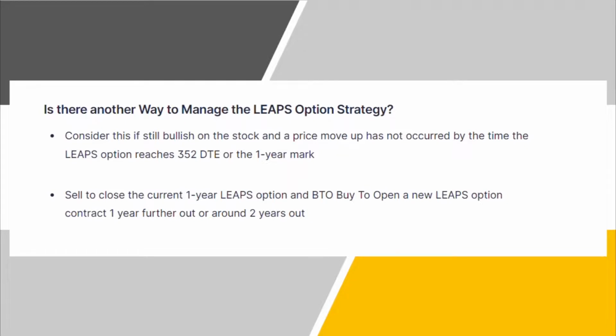If we're at 352 days, the extra cost to push the LEAPS option out and give yourself another full year is usually very small. It typically costs 30 cents or so on a $10 option. In other words, $30 on a $1,000 option contract. So you will sell to close the current 1-year LEAPS option and buy to open a new LEAPS option contract 1 year further out, or around 2 years out. This is nothing in the scheme of things.